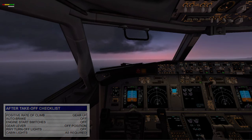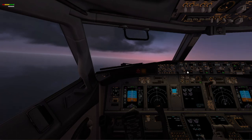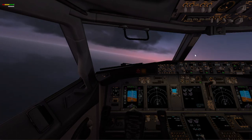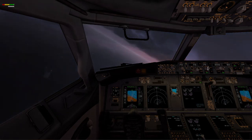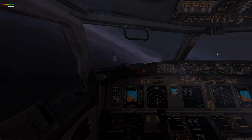After takeoff checklist complete. We'll just set the autopilot now. Give it a due northeast heading towards Seattle. And our plane is gonna eventually climb up to 30,000 feet. We'll increase the rate of ascent. I will keep the flaps up now.